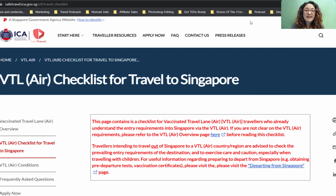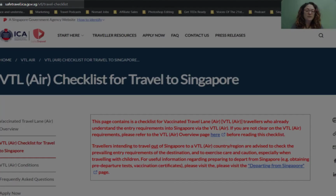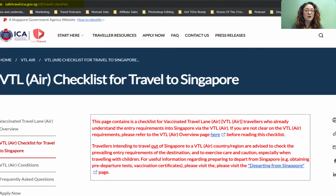The first thing that you'll need to do is make sure that you have a Vaccinated Travel Lane flight. Now this website here is one of the most useful things that you will find, so make sure that you bookmark this URL and carefully and thoroughly read all the information on this page. It is overwhelming, but also really helpful.